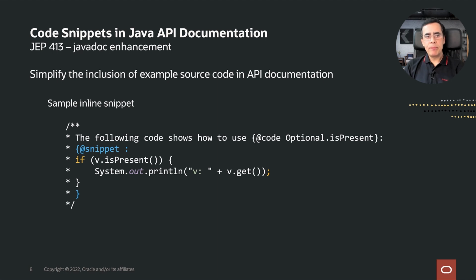JEP 413 introduces an enhancement to Java Doc that will make it easier to include code snippets in your Java API documentation. It was always possible to include sample code, but there were some problems with the prior formats. It was not easy to make sure that the code was complete and correct. With the changes that we're introducing in JEP 413, it will be possible to use external tools to validate that the sample code is correct. You will also be able to use some syntax highlighting, which is pretty common nowadays, but wasn't possible before.